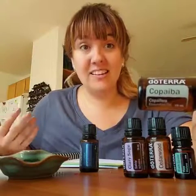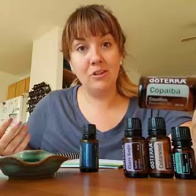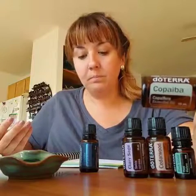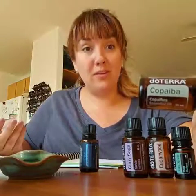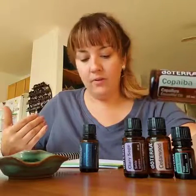Let's go into that darkness. Let's see what's going on there. Instead of just trying to cast it out and banish it, let's honor the shadows in our life as well and see what we can do to get insight and heal ourselves. So if you are feeling, I'm not going to read all of this. It's a long one. This is all about copaiba right here.